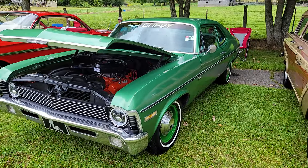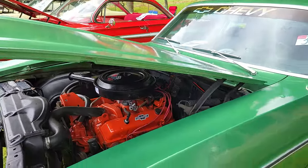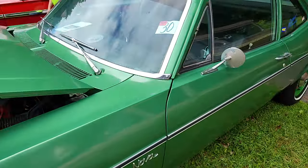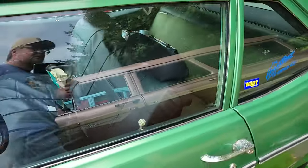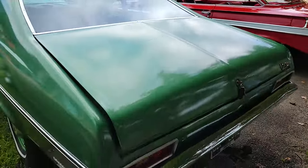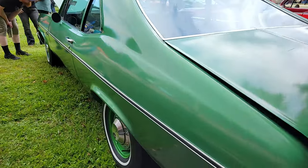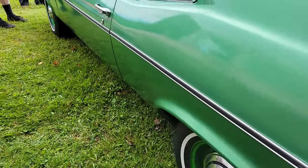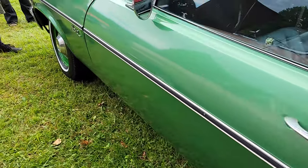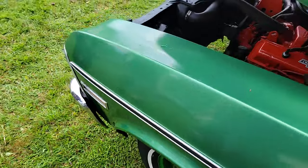All right, we got another Nova with a 400 engine. Wow. Check out these taillights. 70. It's got a two barrel on it. I love when they keep these wheels on them. Yeah. On these Novas. The steel wheels. Yeah. That's awesome.